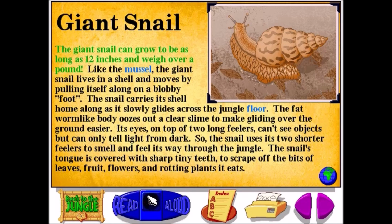The giant snail can grow to be as long as 12 inches and weigh over a pound. Like the mussel, the giant snail lives in a shell and moves by pulling itself along on a blobby foot. The snail carries its shell home along as it slowly glides across the jungle floor. The fat worm-like body oozes out a clear slime to make gliding over the ground easier.